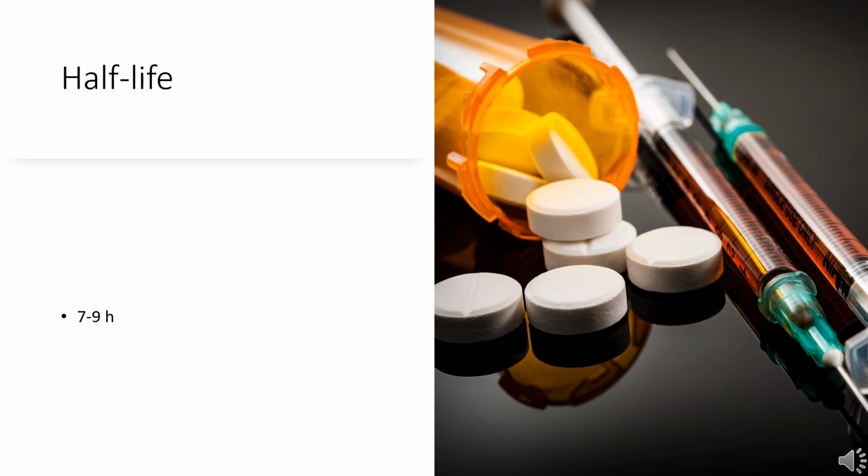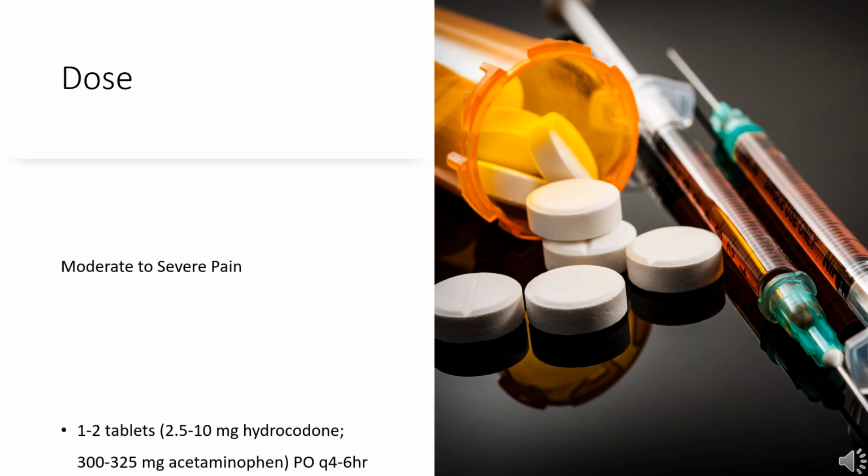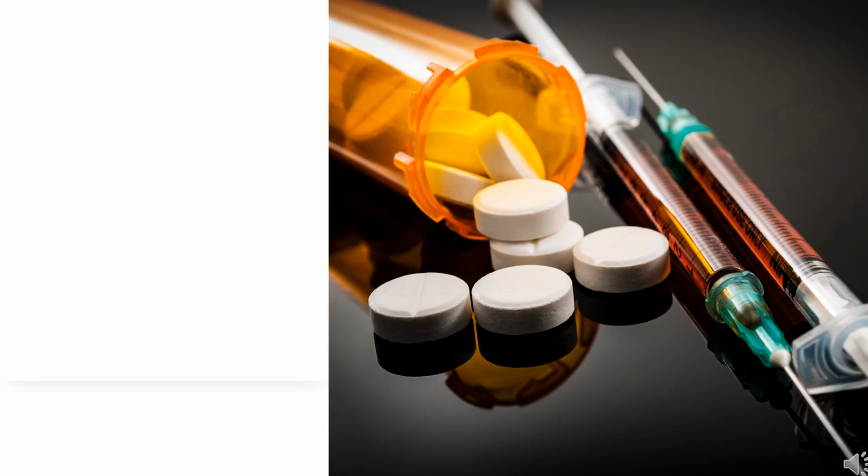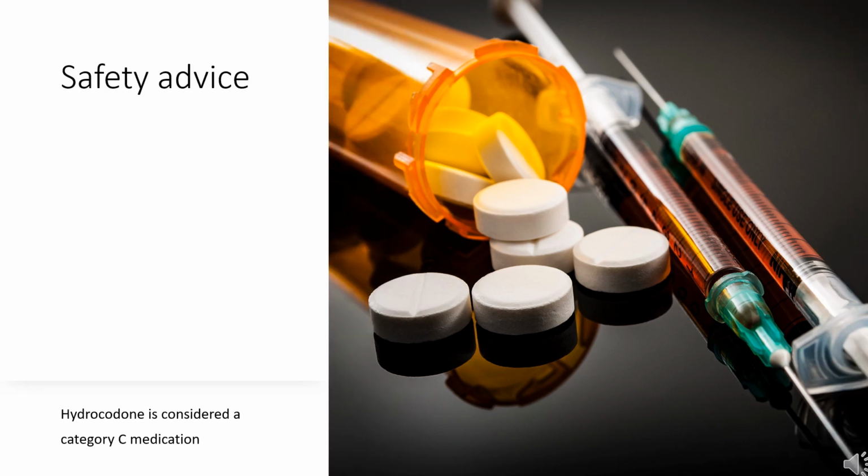Half-life. The half-life of elimination reported for hydrocodone is 7 to 9 hours. Dose. Moderate to severe pain: 1 to 2 tablets, 2.5 to 10 mg hydrocodone, 300 to 325 mg acetaminophen, PO every 4-6 hours PRN. Acetaminophen not to exceed 1 g/dose or 4 g/24 hours. Hydrocodone maximum daily dose should not exceed 60 mg per 24 hours.